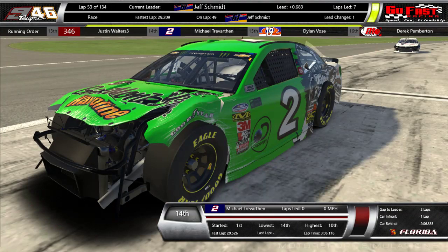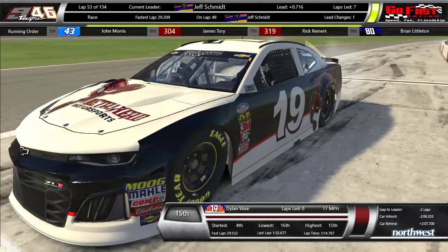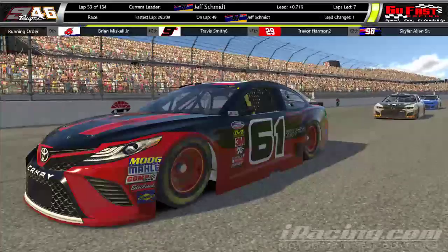And then there you have it. The 2 of Michael Trevathan. Just heavy, heavy damage. Not sure he's going to get that thing back there on track. And there you see the 19 of Dylan Voss in the 15th position right now as he's leaving pit road. We're going to jump back on board with your leaders up here.